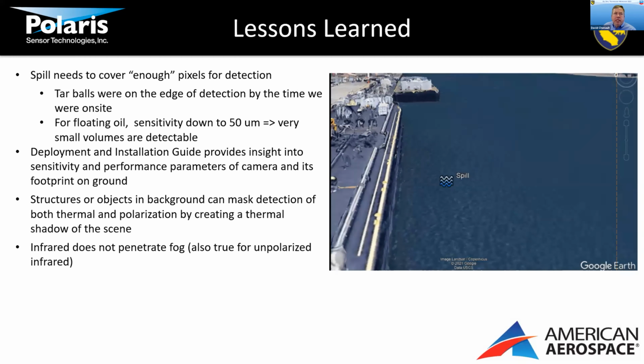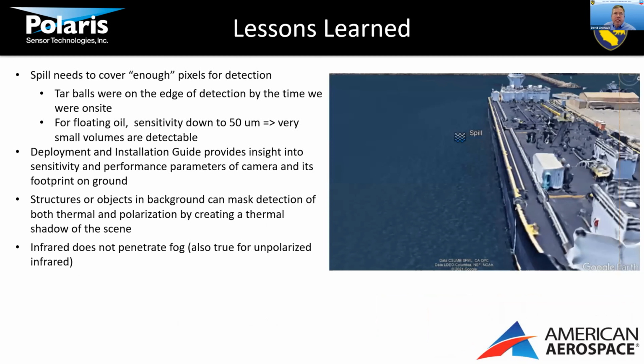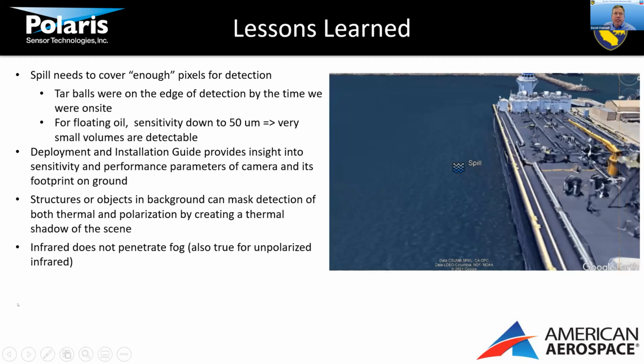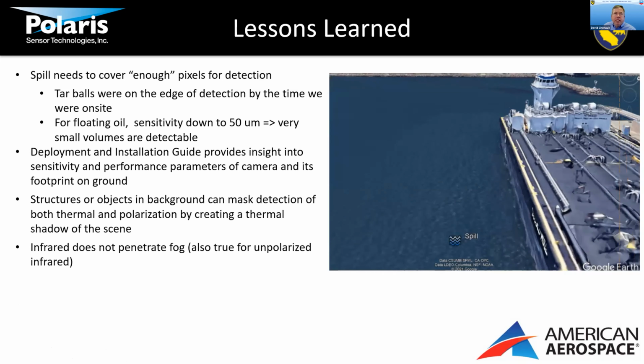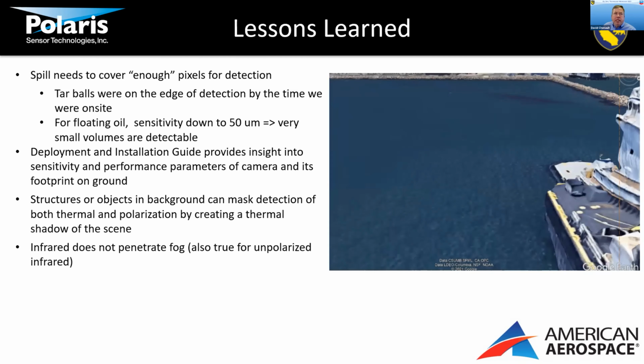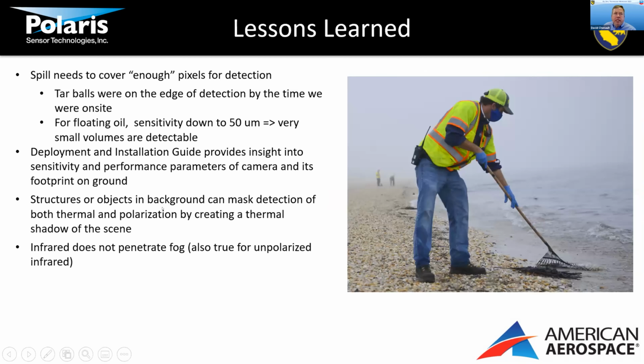And then ultimately, what you'd want to do is a flyover that looks something like that. So again, it's just a lesson learned, and an example of where you'd want to work on your ConOps a little bit, or just plan ahead a little bit.